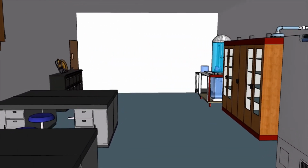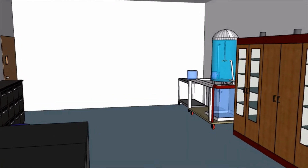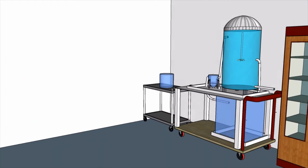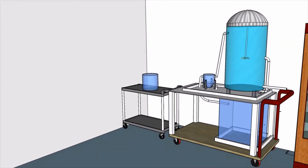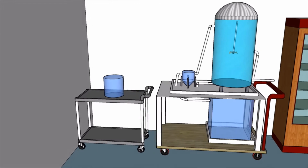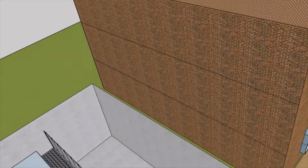Now, going back to the other side of the laboratory room, you will be able to see the other two designed treatment modules. On the left side is a lab-scaled sequencing batch reactor, and on the right is an anaerobic treatment process.